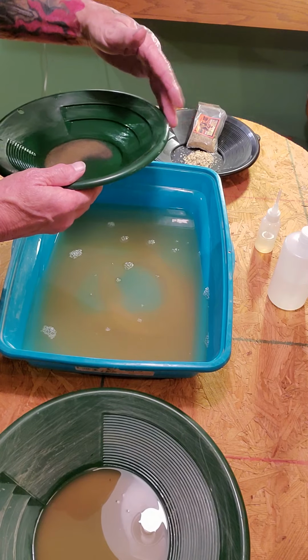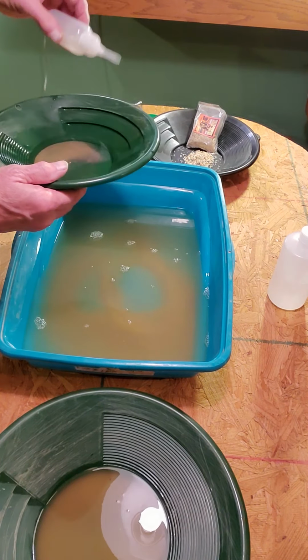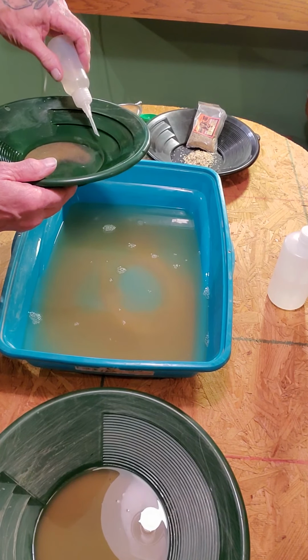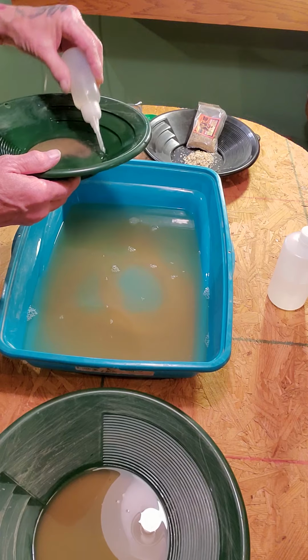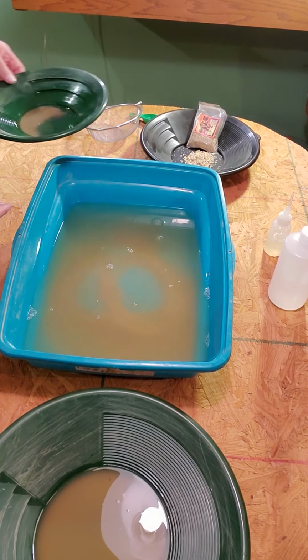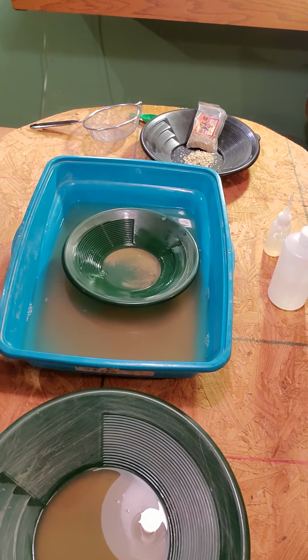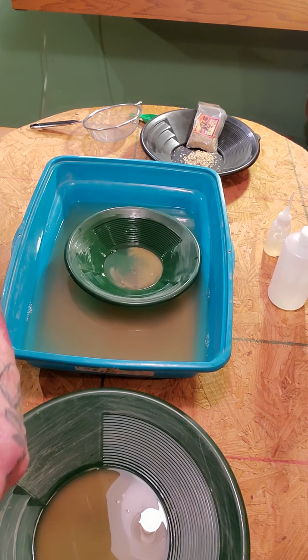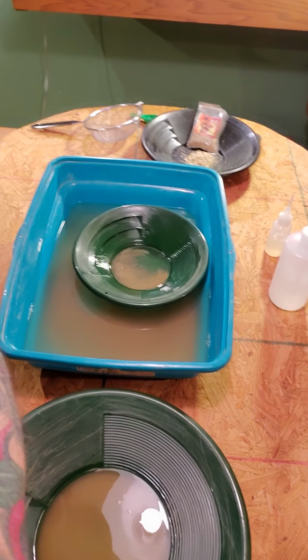All right. I think we got it all. We might have one little guy that tried to get away. Well, we'll pick him up in the bottle, and that should do it for that pan. All right, let me get the next pan going, and we'll get it back down to the good stuff, and we'll be back in a short while. Hang on.